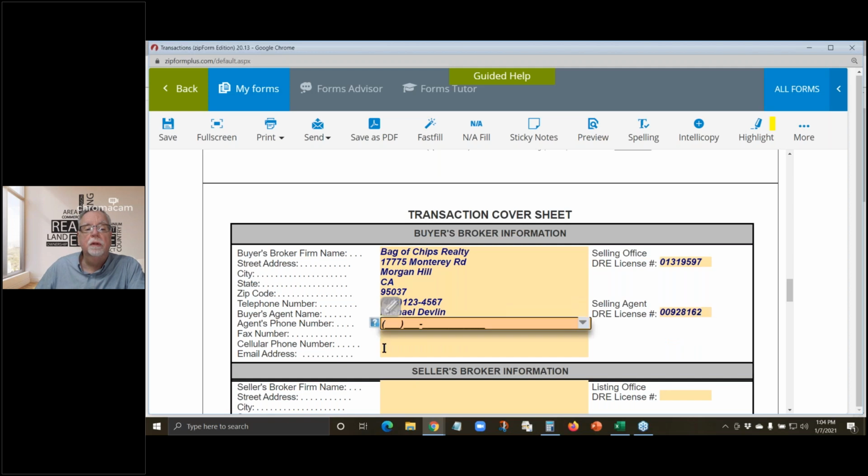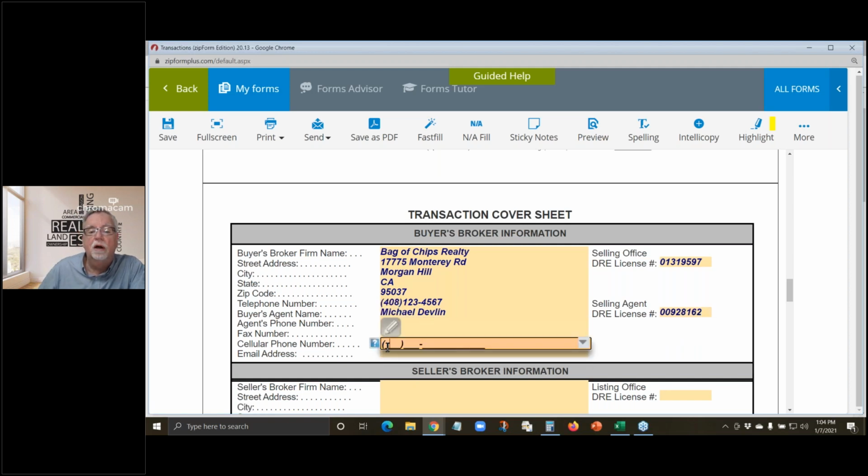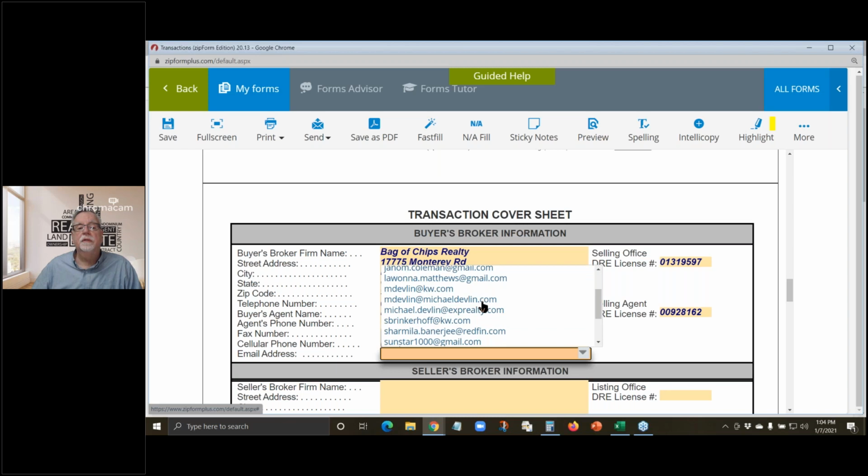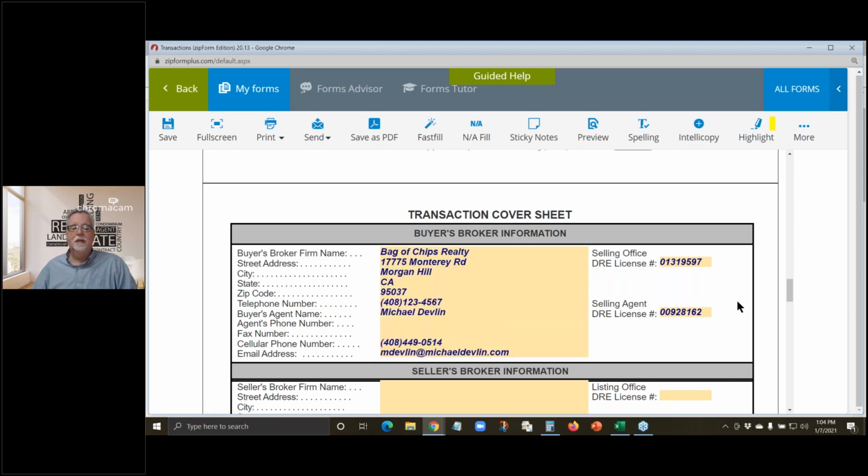Your phone number. Usually, I don't bother putting in the office number. All I do is put in my number, and the last one is email address. Now, obviously, I've got to look at all these, way too many email addresses. So now we've filled this out. If you want to put in a fax number, go ahead. I haven't faxed anything or gotten a fax in, you know, in a decade or so.